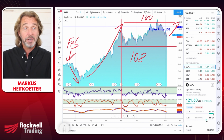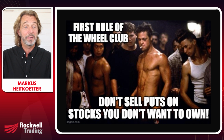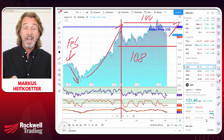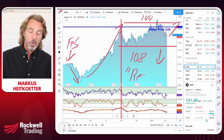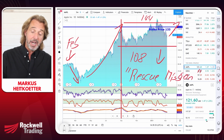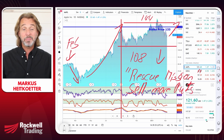This is where we go back to the rule number 1 of the Wheel Club. Don't sell puts on stocks that you don't want to own. I believe that Apple can go up to 144. Now, I also believe that Apple can potentially go down to 108. And if it goes down to 108, I will fly a so-called rescue mission. And what do I do then? A rescue mission means that I'm selling more puts. And so this means that I would own more Apple stock at 108.